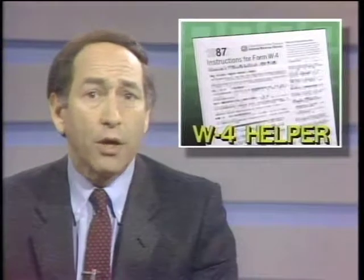If you're baffled by the new W-4 form from the IRS, there's a new software program out called W-4 Helper that guides you through the form. The program catches mistakes and projects the amount that will be withheld from your paycheck. The Michigan State Treasury Department has installed a new computer to answer taxpayers' questions about the status of their refund. You call up the computer, punch in your Social Security number on a touch-tone phone, and the computer, through a synthesized voice, gives you a status report on your return.